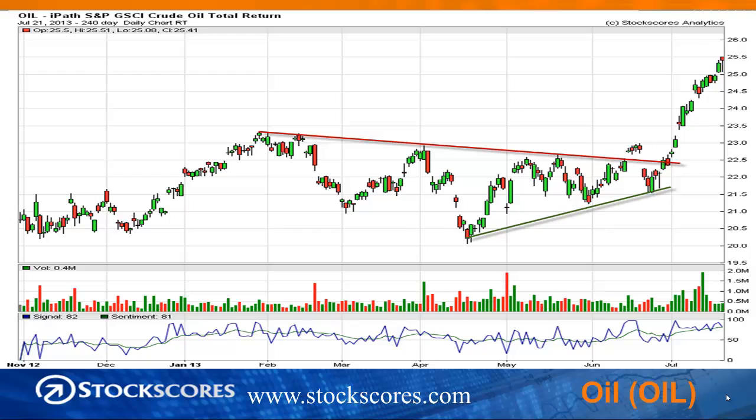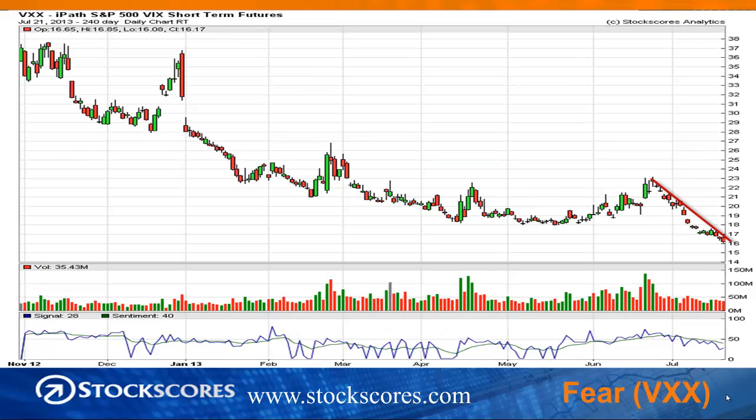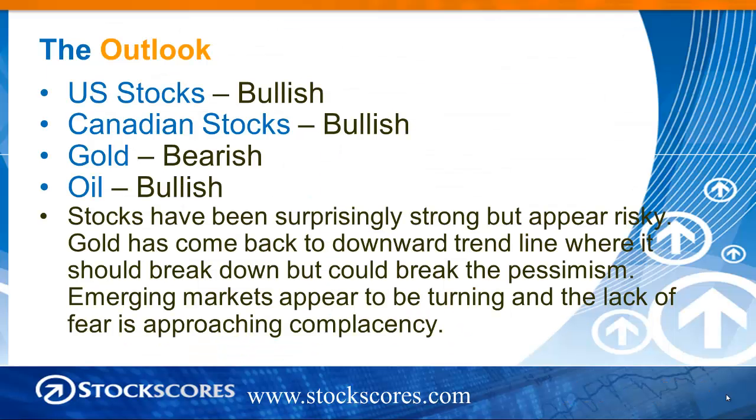The oil market has been exceptionally strong over the last 2 or 3 weeks, and it is showing no signs of giving that back yet, but it is a risky market. Anytime you see something like oil appreciate that quickly, you have to recognize that a pullback could be soon in the offering. Fear is at a low and is therefore not a factor in the market. I would say that it is perhaps that fear is turning to complacency.